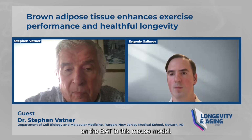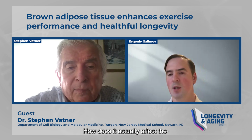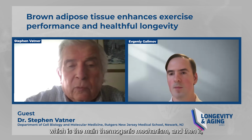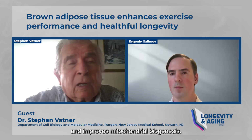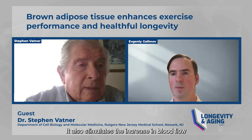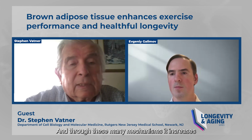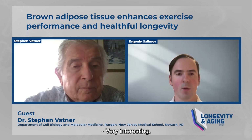And what are the mechanisms of SIRT3 effects? How does it actually affect longevity? Well, it stimulates UCP1, which is the main thermogenic mechanism, and then it improves mitochondrial biogenesis. It also stimulates the increase in blood flow and angiogenesis, and through these many mechanisms, it increases exercise capacity and healthful longevity. Cool, very interesting.